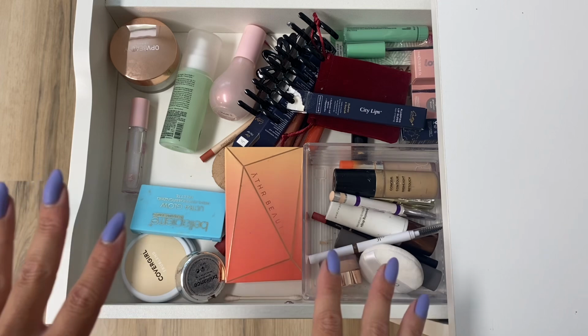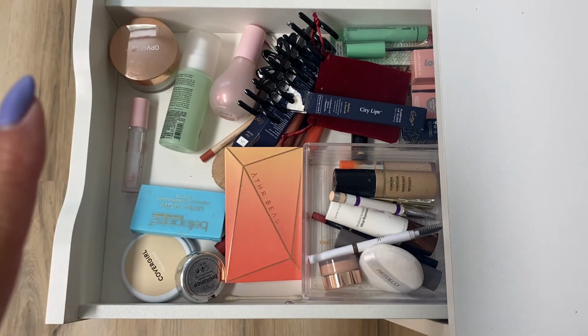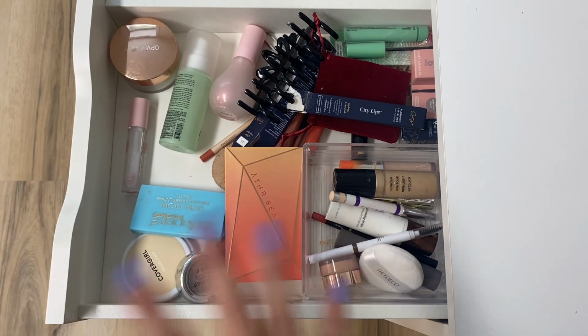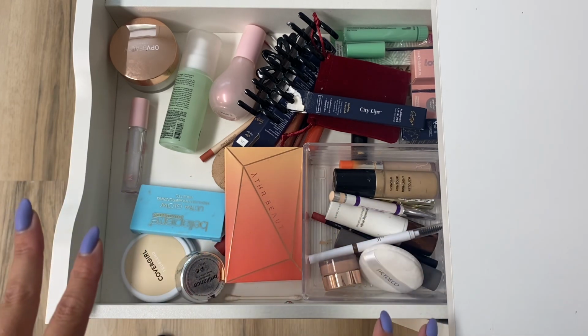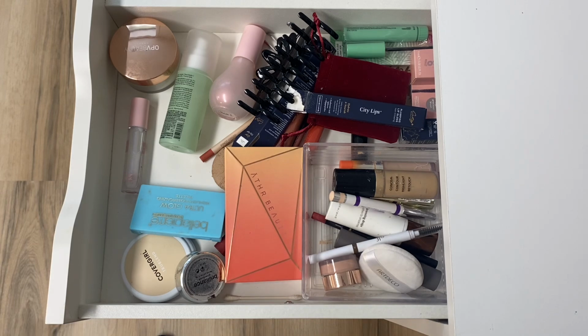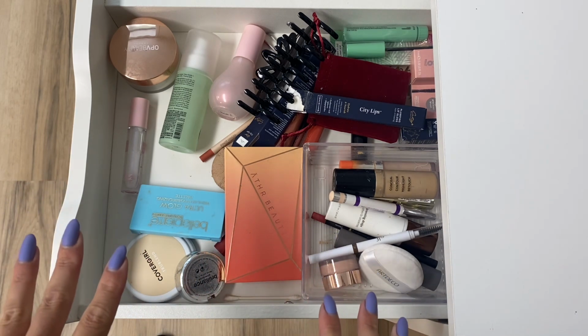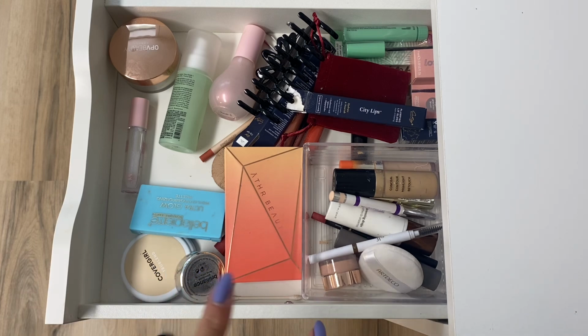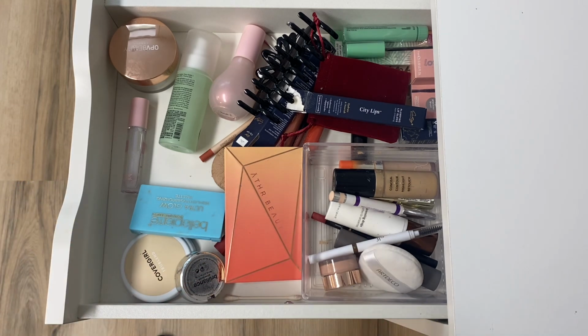So we're gonna clear this drawer out and then we're going to reload it with some new makeup, well not new makeup, but some new items out of my collection to play around with for the rest of the summer. So right now it is the middle of July and I would like to have a really nice summer stash to work out of. Some of the things that are in here are gonna stay in the drawer in a more organized manner and some things are gonna come out in order to make room for some new.